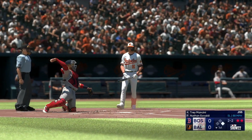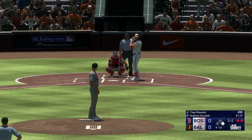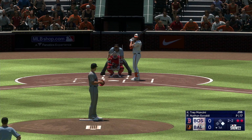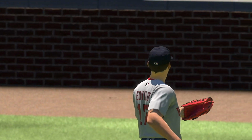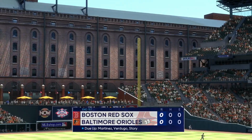Next pitch is outside. The only adjustment he needs to make is his target. If you aim at the outside corner, that slider's going to end up way off the plate. Perhaps look a little more down the middle, and you get it right where you want it. 2-2 now. Swing and a miss. Struck him out. Inning over. One left for the Orioles. We played an inning. No score.